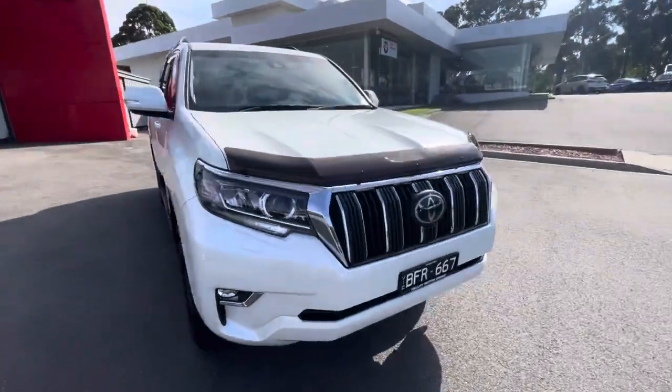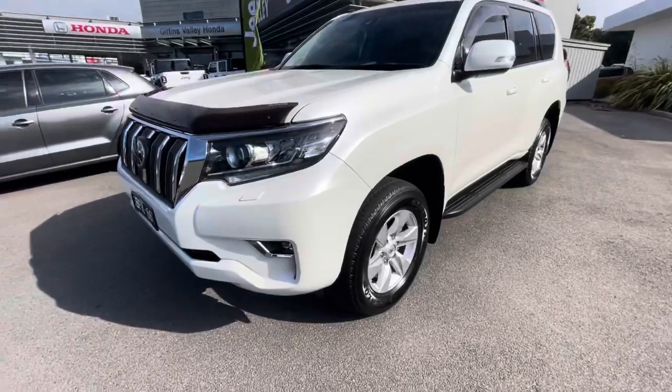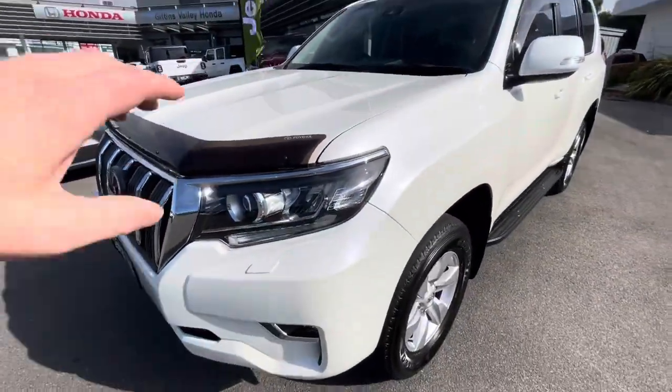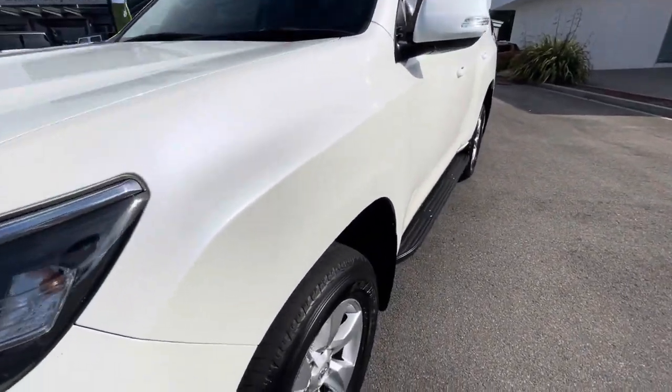Alright, thanks for checking out our Toyota Prado GXL with a luxury pack. This one here has got the projector headlights, washer jets as well, genuine bonnet protector, and you can see it's got the white pearl paintwork.